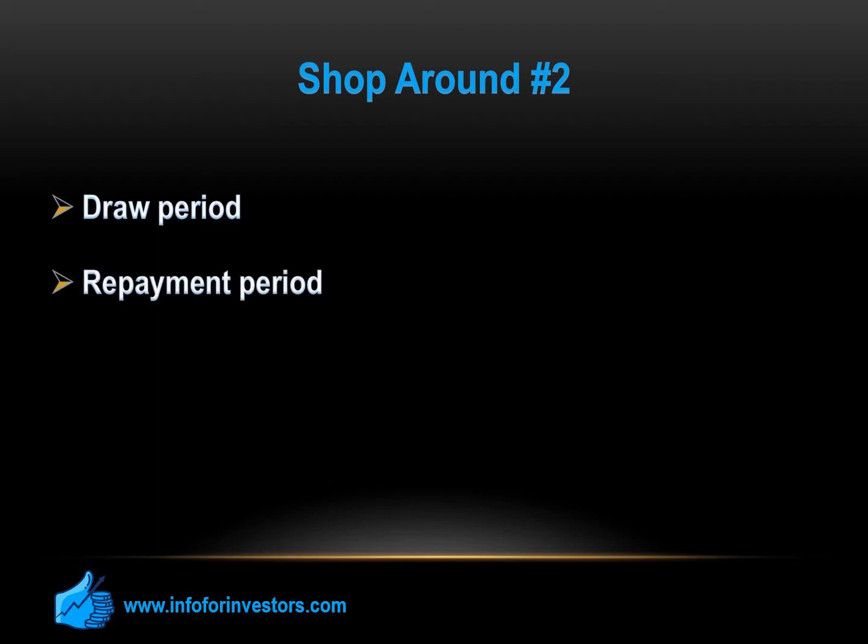Repayment period. This sets how long you have to pay back whatever funds you drew from the HELOC. Similar to draw periods, this is usually standard at 20 years, but again, you should double check. You have to get the longest possible time or at least enough time according to your planned time in the home.